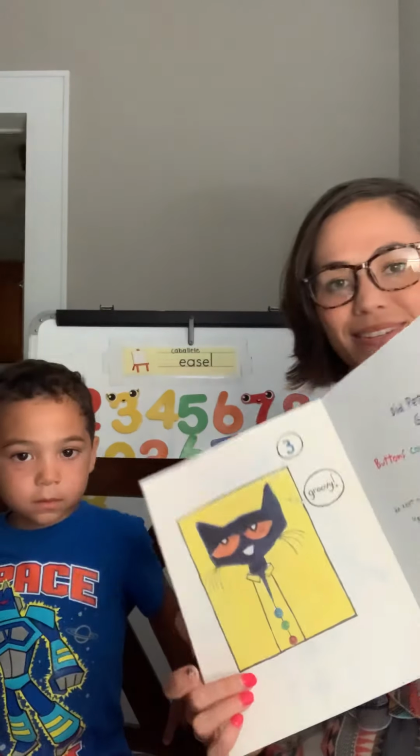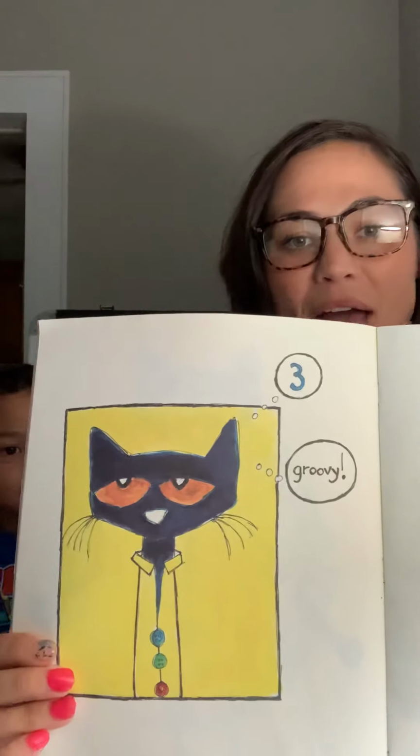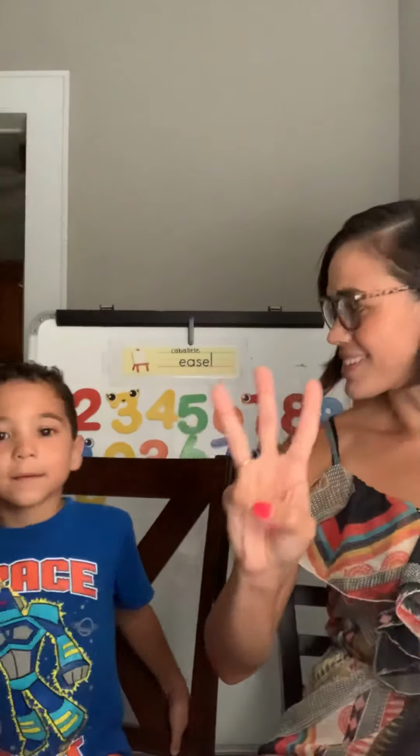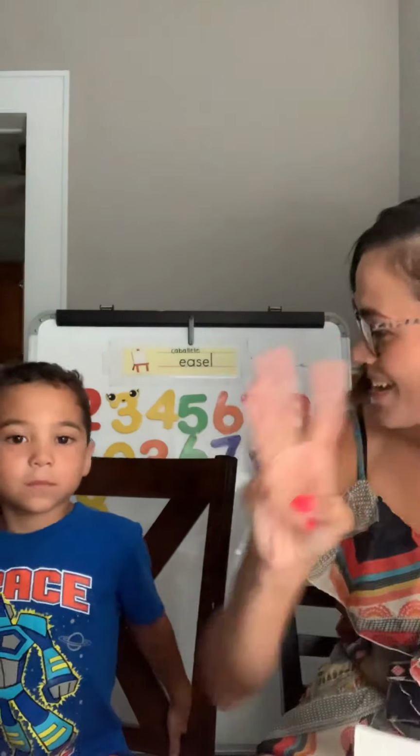Did Pete cry? Goodness no. Buttons come and buttons go. He kept on singing his song. My buttons, my buttons, my three groovy buttons. My buttons, my buttons, my three groovy buttons.